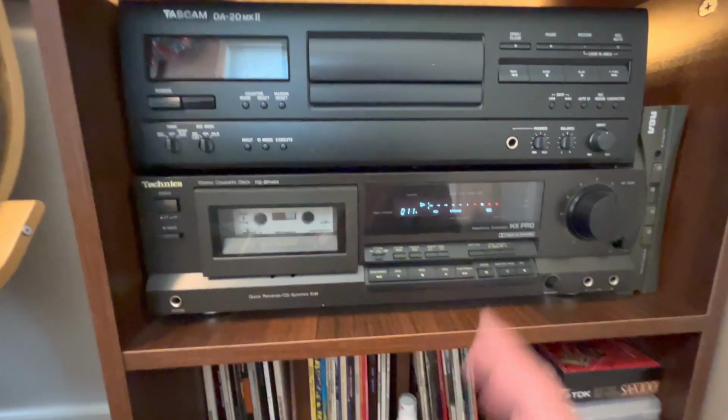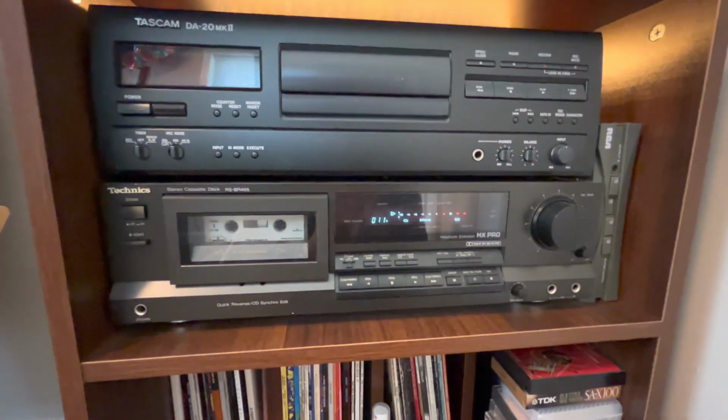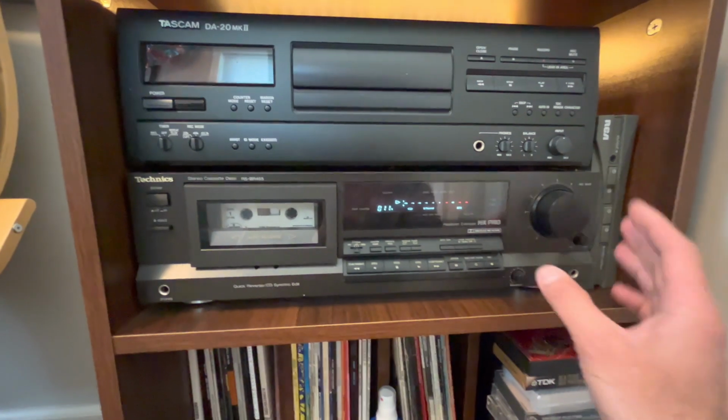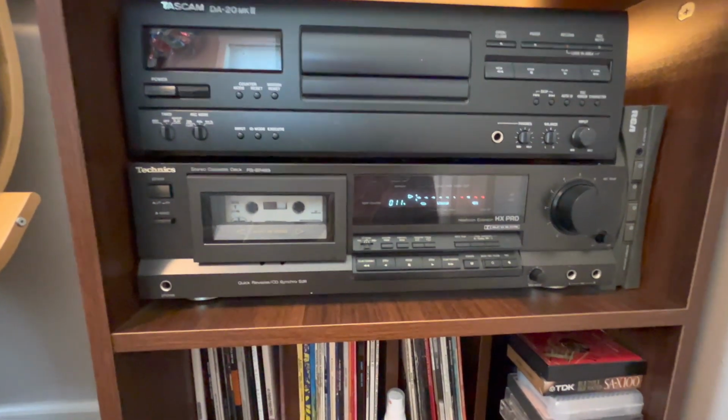And I like to buy this vintage stuff, which I couldn't buy back in the day. I got this one and it worked perfectly. And I just want to talk about how nice these old stereo devices looked at the time.